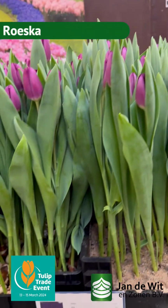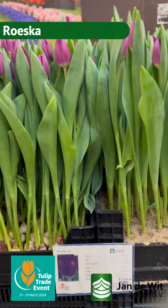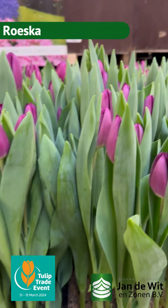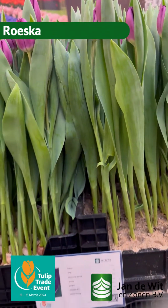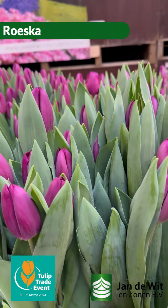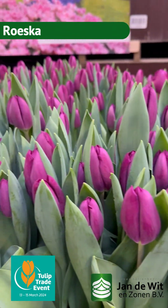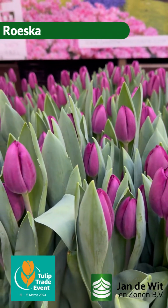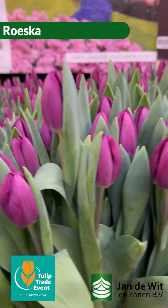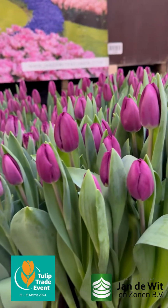We have Rushka. Rushka is one of the new champion varieties for purple. Very long stem, you can force it from early to late, although in the later stage it has a little bit more leaves than at the early stage. Yeah, it's a very quick variety, big flower, heavy plant. This is also, like Dirk-Jan said, a champion variety. When we introduced it, all the customers wanted more quantity.